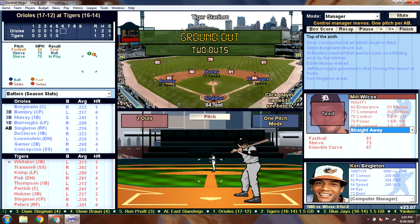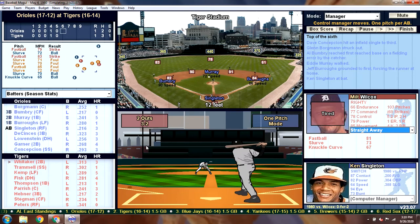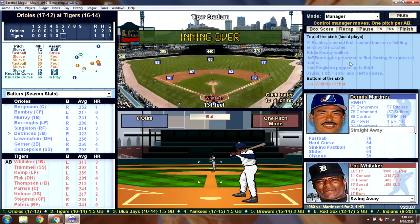So now I have a choice to make. I would sure like to get Wilcox the decision, but right now he can only lose. You know what? I'm going to let him pitch. He's a veteran. And that worked out. Singleton's going to pop it up on the infield. And that's a third out, so great. Let's see if we can get a run here on the board and give Wilcox a chance for the victory.